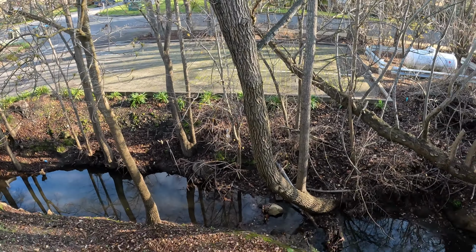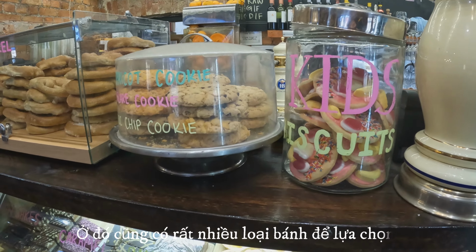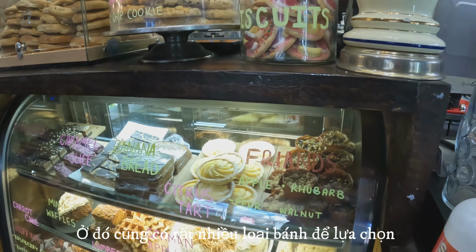We grabbed an iced latte and hot chocolate with a vegetarian breakfast and hot plate steak with German Kransky. There was also a large selection of cakes to choose from.